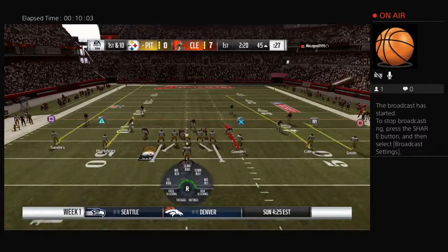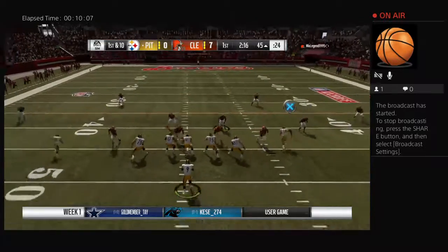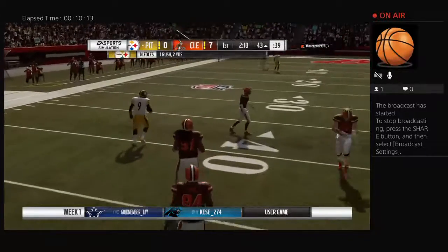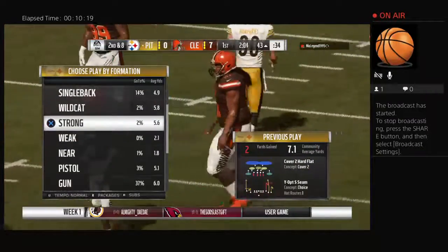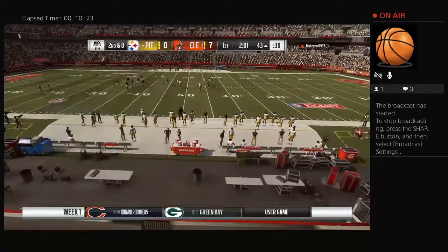So following the run by Gordon, here's first and 10. Foles, dancing to his left. And he'll get it down here to the 43. Give him a couple on the scramble. It's second down. Yeah, he only gets a few yards on first and 10, but he's better off doing that than throwing an incompletion or even worse, an interception.